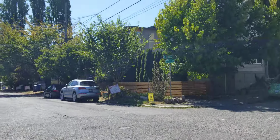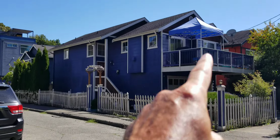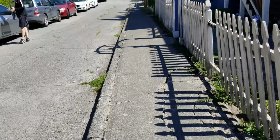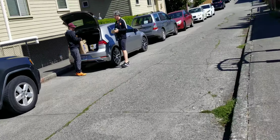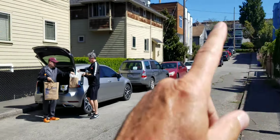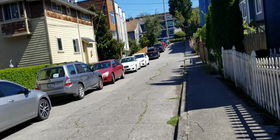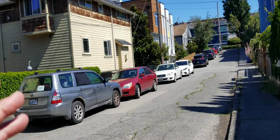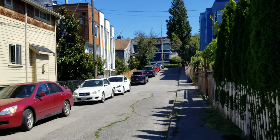So I'm on the corner of East Terrace and 21st Avenue. Peters residence is right here, the blue house. If we got a permit, we'd have to no park this side of the street and then have flaggers on the two ends when we did work on this section, because this is super narrow. The street would have to be closed if we didn't no park that whole section.